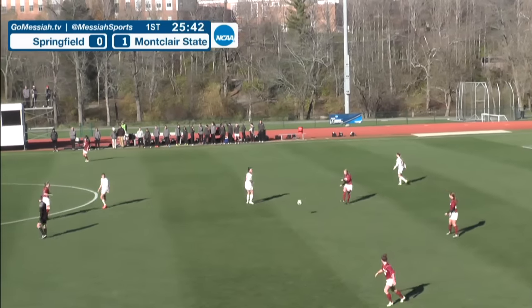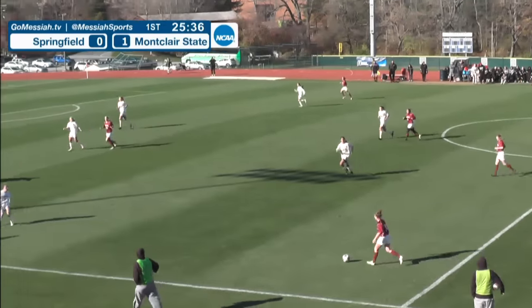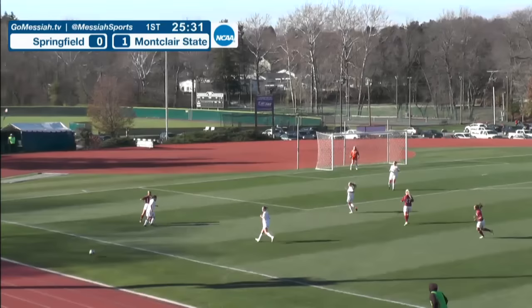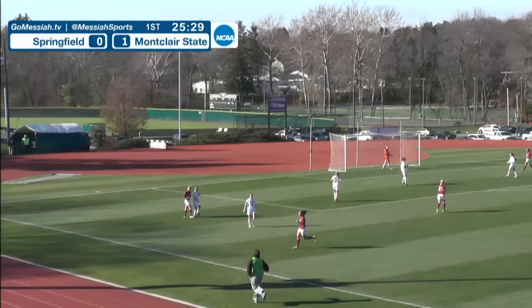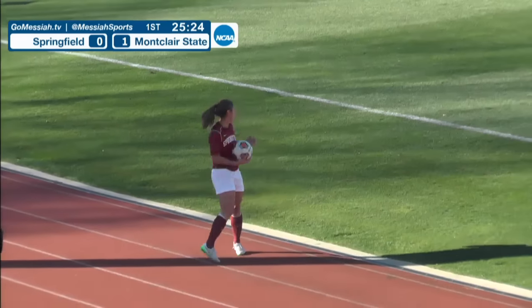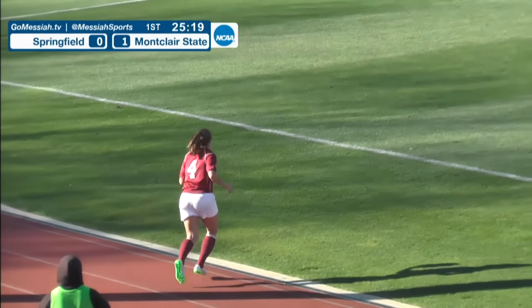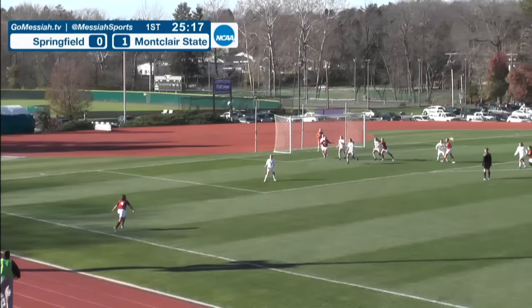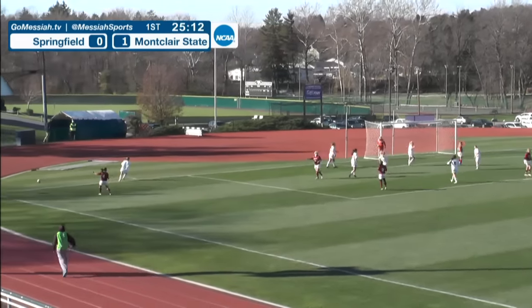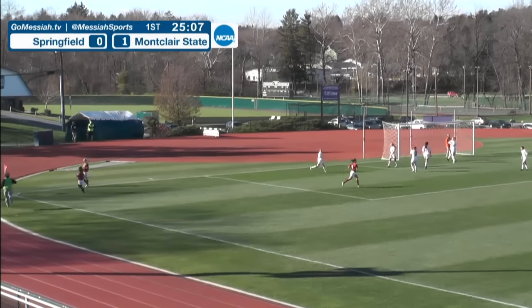As much as Springfield has pushed forward, Montclair has had some great looks coming the other way. Quick counterattacks have worked well for them. Now we have Bradbury playing it forward. Good ball, but well defended by Ashley Coaster, center back for the Redhawks. And once again, Nicole Fowler near sideline. It's the flip throw into the box. Again, leaves it a little short. Sullivan pounced on it. Heads it to the corner, and Springfield's going to get their first look at the game from the corner flag.